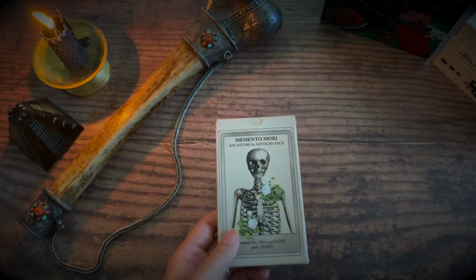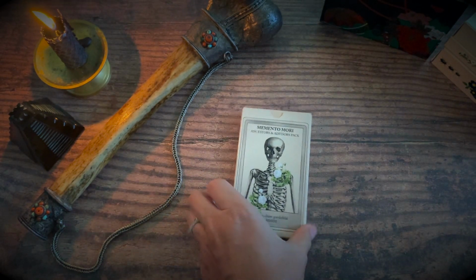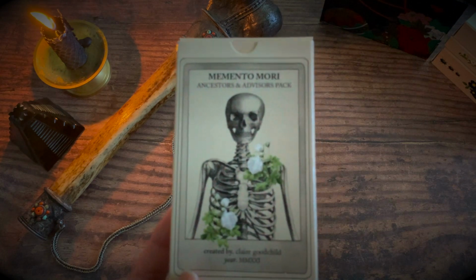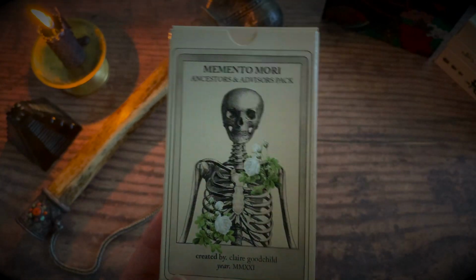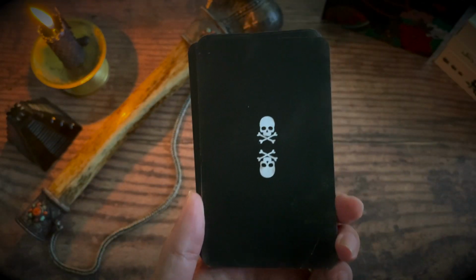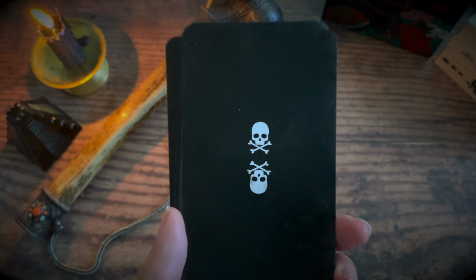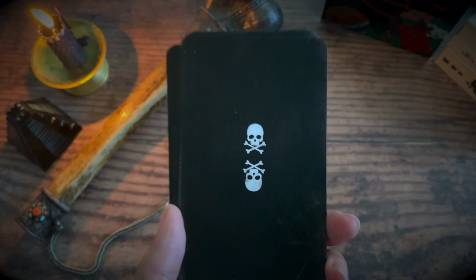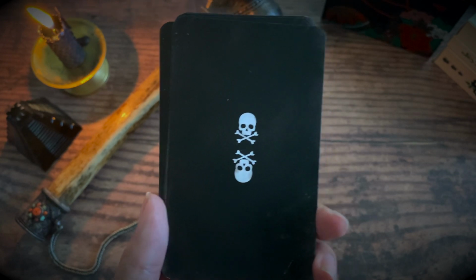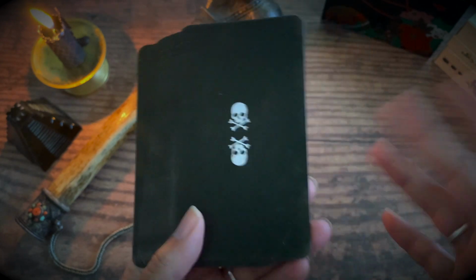Let's see, and then I have, oh, this is one of my expansion packs for the Memento Mori, and that's a deck I'm going to show you as well. But this is the Ancestors and Advisors deck, and I use several of these decks during my mediumship readings that you can find on my website, and I use them sometimes during my Rainbow Bridge readings for the pets that have crossed over. But more often than not, I use animal decks for that one, but this is more for people.